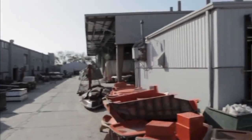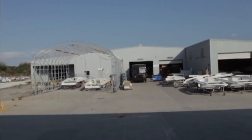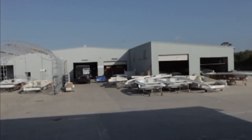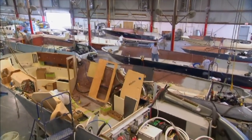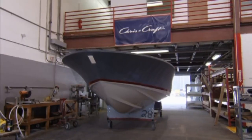Located in Sarasota, Florida, the Chris-Craft manufacturing facility sits on 20 acres of prime real estate, just minutes from the Gulf of Mexico. At our current production rates, we'll have about 30 to 35 products all the way through the system at one time. And each day starts here.